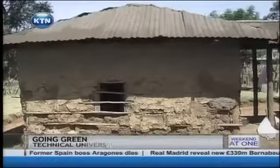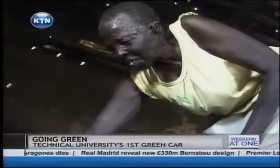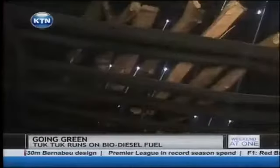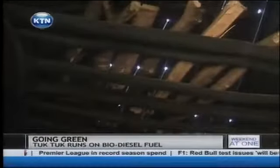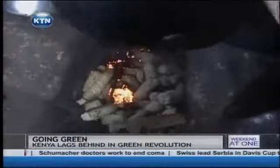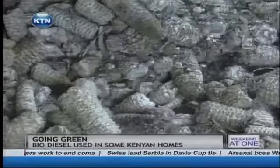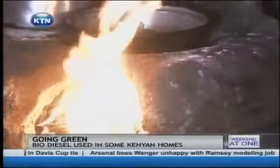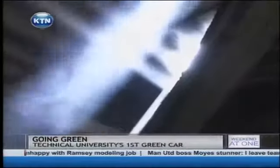Across the country to Trans Nzoia County, Paulina Korir is preparing a meal for her family. Her main source of energy is firewood. She represents the millions of women living in rural areas. Because she's getting on in her years, collecting firewood is not something she can do every day. So she collects maize cobs to supplement the firewood. The smoke or carbon monoxide that comes from the combustion is neither good for her health nor the environment.